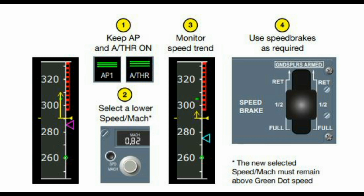That is why keeping the autopilot and auto thrust on during an overspeed event minimises altitude excursion and reduces the crew workload. Makes sense. The next thing to do is select a lower speed target. The selection of a lower speed target increases the margin to VMO/MMO. The selected speed must remain above green dot speed to avoid any speed decay. Just going back to when we were talking about green dot and why it's critically important that we remain above green dot, so that we're in that speed-stable part of the drag curve. If you reduce the speed below green dot, then that's going to have some significant implications.